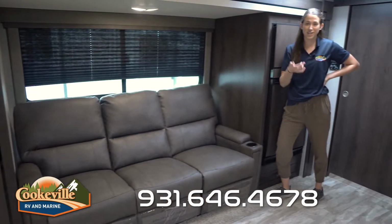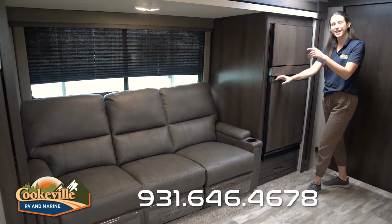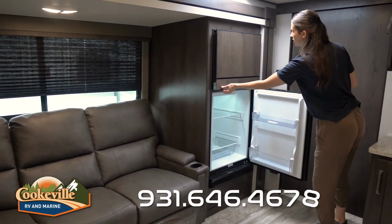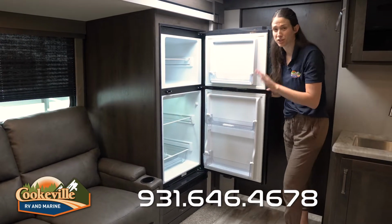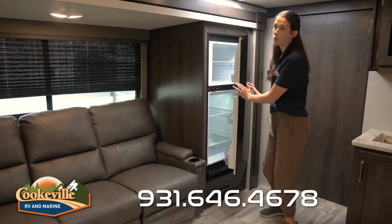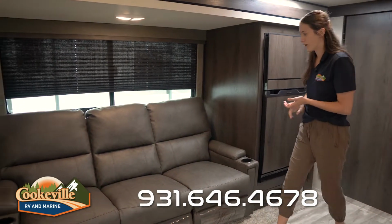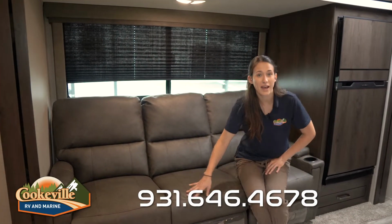Across from our kitchen is the only slide in this Transcend, which houses our theater seating and our fridge. We have an RV fridge here with, I love the front that matches all the cabinets. It's super deep and it's really big enough to hold enough for a weekend or even a week full of meals. And that freezer is really large as well. In this particular model, we have a theater seating.